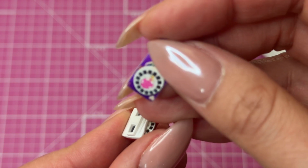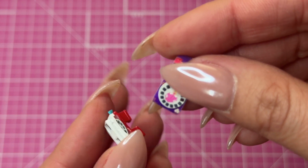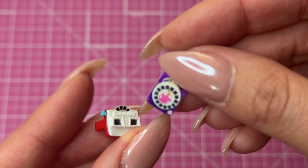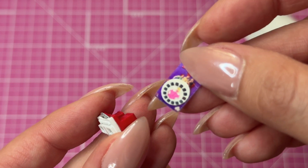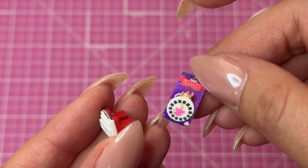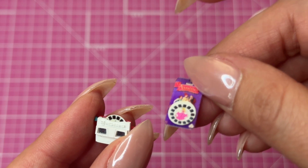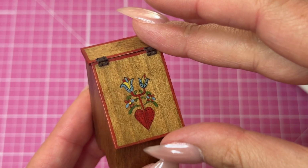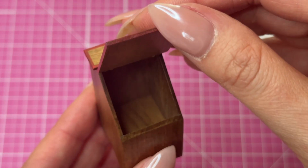This next thing is even cooler though. This is one of those viewfinder toys. And I almost wasn't going to show you guys, but I figured some people might not know that I make miniature scenes out of all of my miniatures. So if you don't know that, go check out my miniature scenes, and this will be appearing in a miniature scene very soon.